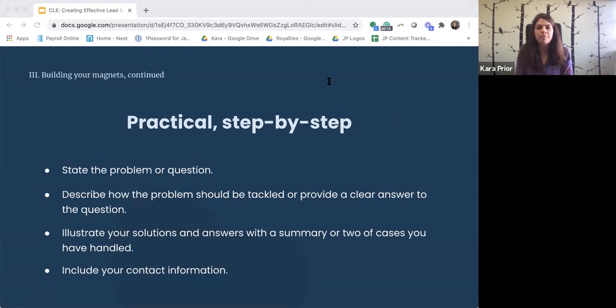So assume that your lead magnet reader or viewer is short on time, because they likely are, and might even be distracted. So if your lead magnet is text-based, write for skim reading, right? Use frequent headings, bullets, lists, recap summaries. All of those work really well for skim reading, for folks who are in a hurry and want to gain a large amount of knowledge in a short amount of time.